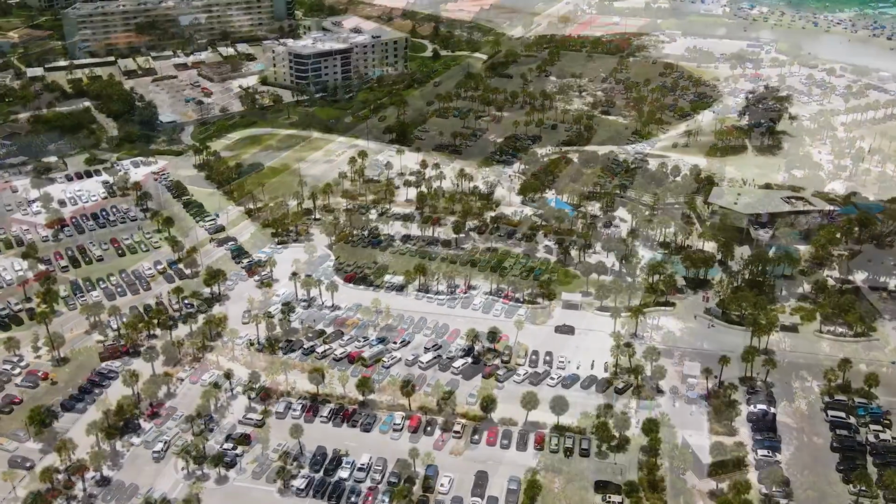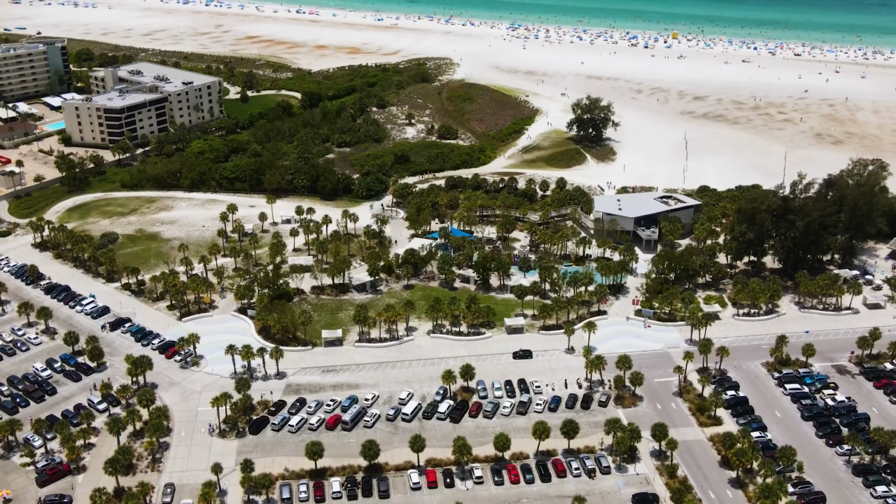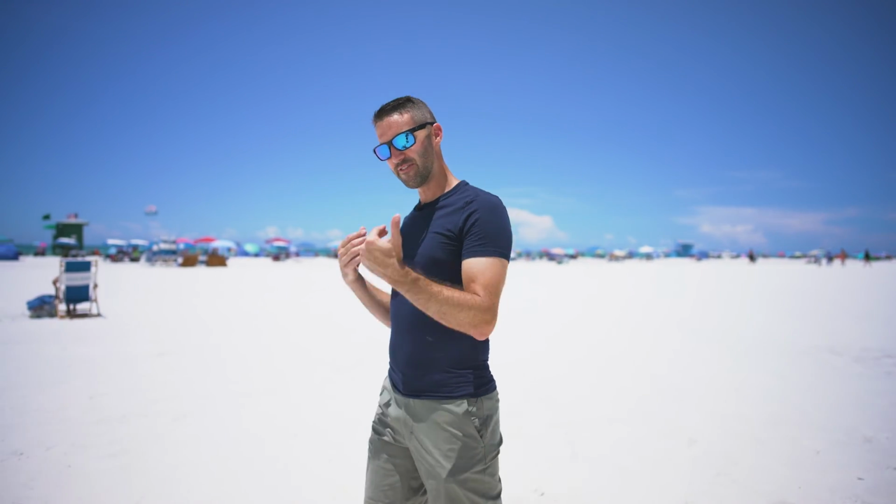There's free parking too, and a lot of it, but don't be fooled. It fills up quick during the popular seasons. I mean, I did say this was the #1 beach. So what's my favorite thing about Siesta Key Beach? Well, the amenities do make it really easy on all of its guests, but my favorite thing has to be the sunsets, the sand, and really the amount of beach space you get.